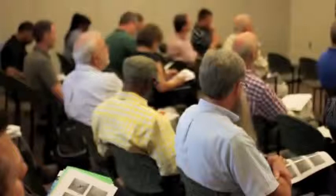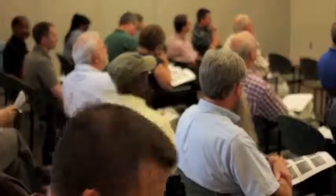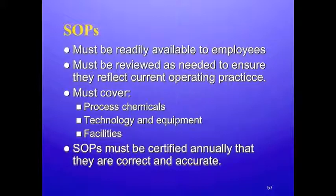To ensure that a ready and up-to-date reference is available and to form a foundation for needed employee training, operating procedures must be readily accessible to employees who work in or maintain a process. The operating procedures must be reviewed as often as necessary to ensure that they reflect current operating practices, including changes in process chemicals, technology and equipment, and facilities. To guard against outdated or inaccurate operating procedures, the employer must certify annually that these operating procedures are current and accurate.